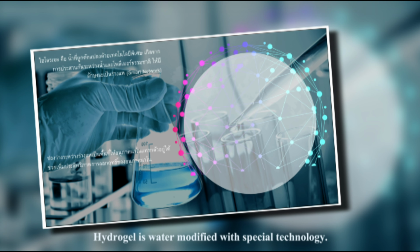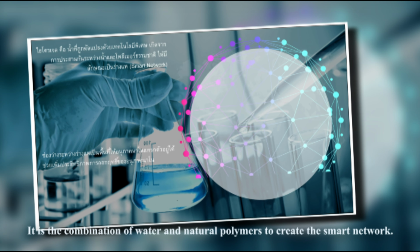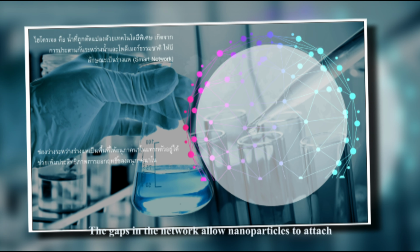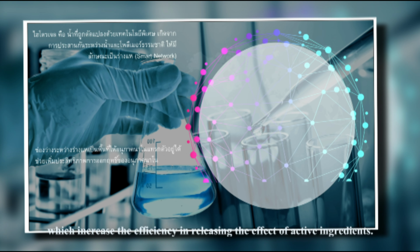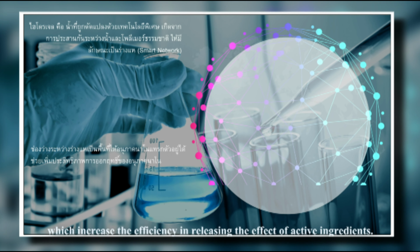Hydrogel is water modified with special technology. It is the combination of water and natural polymers to create the smart network. The gaps in the network allow nanoparticles to attach, which increase the efficiency in releasing the effects of active ingredients.